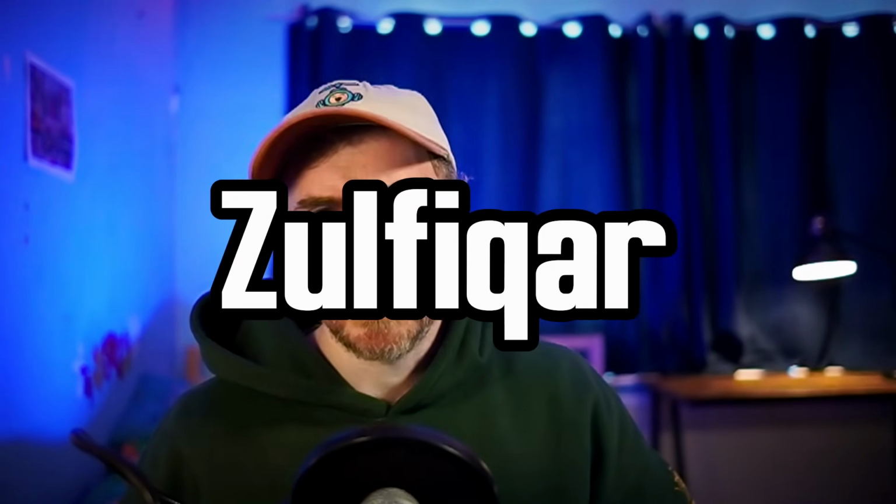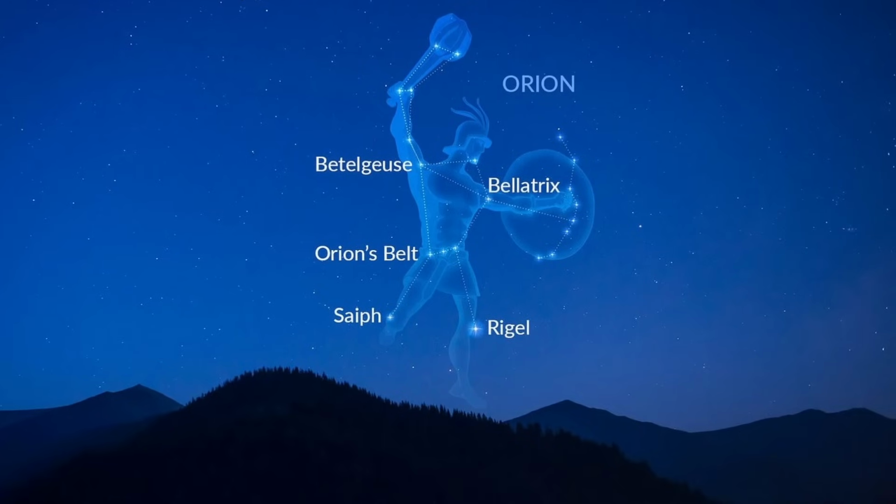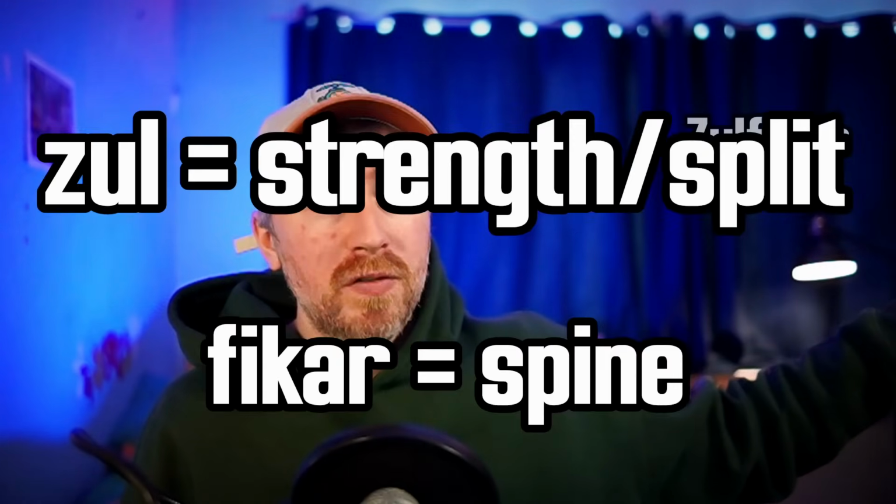Zulfiqar is the sword of Muhammad's cousin and son-in-law, Ali ibn Abi Talib, which uniquely has this kind of split at the end of it. And the origin and meaning of this name has been kind of debated over the years. Zulfiqar could be a reference to maybe the Orion belt, alluding to maybe the divine nature of this sword. It could also be derived from the words meaning spine splitter, which is quite brutal of a name, but it would probably fit. Or to it being kind of a metaphorical splitter. So this sword, splitting truth from lies, splitting good from evil, and with the wielder, Ali Talib, being able to differentiate these.